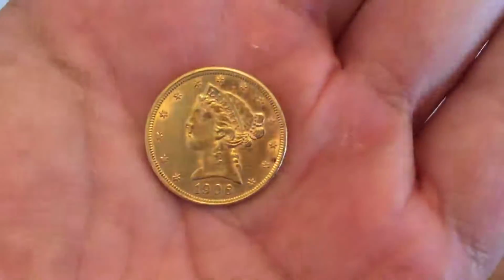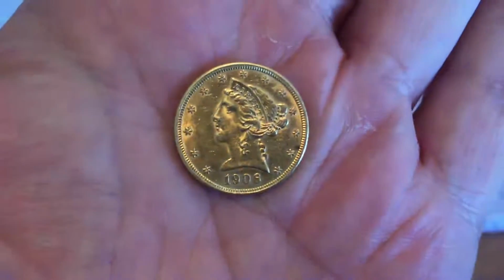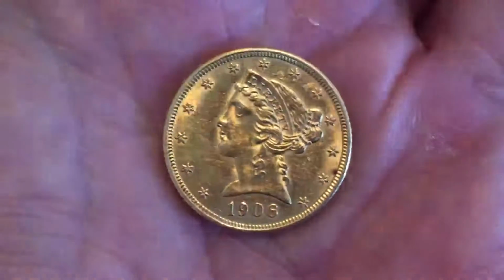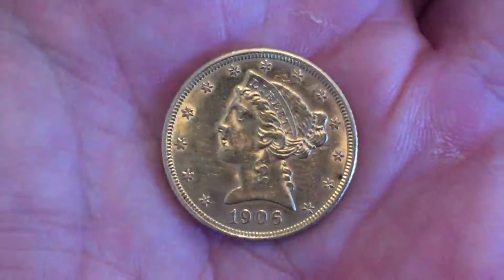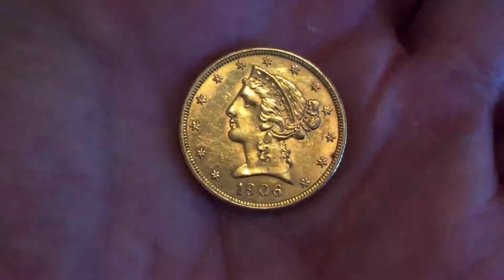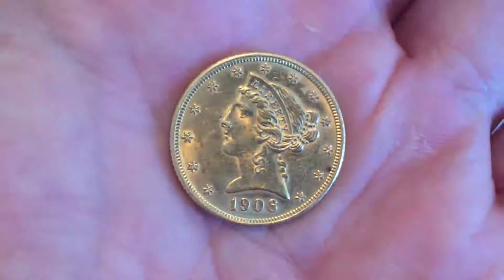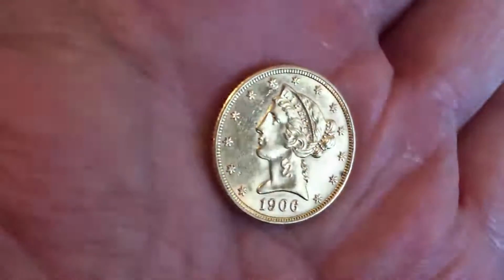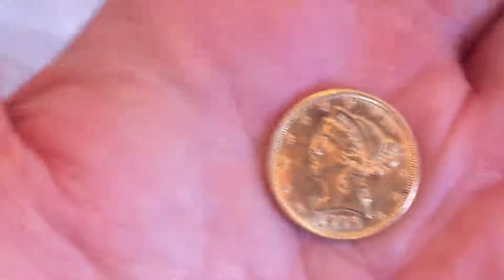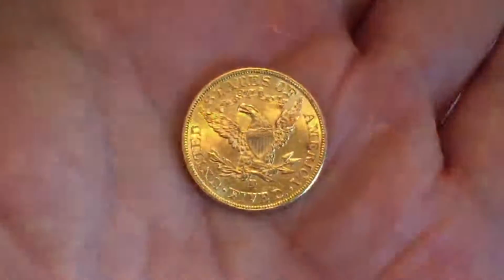And this one is a $5 Liberty Head 1906 D mint coin. Looks to be in pretty good condition. Don't know what you guys think, but it looks to me about an MS61, 62. I don't know whether it'll get that high when I grade it, but it's a really nice coin.